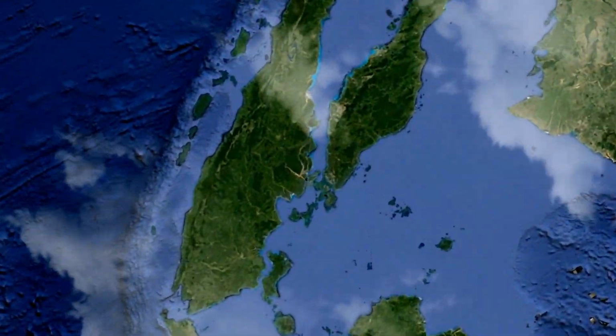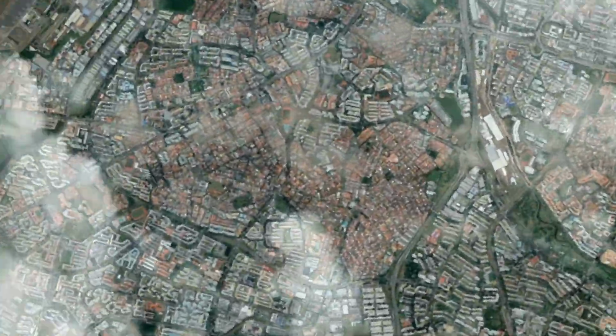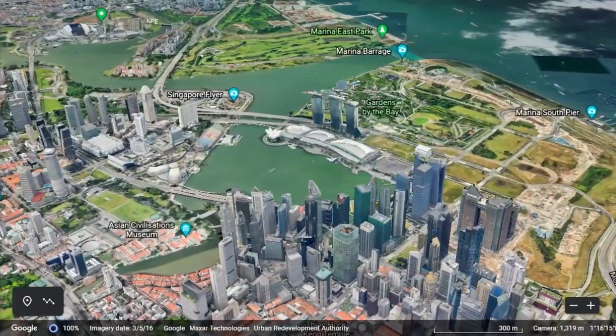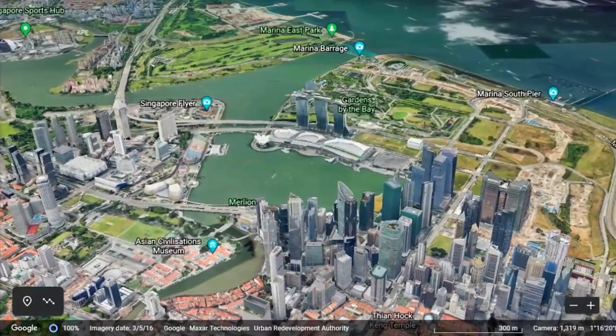Singapore is now an independent and multicultural country located in Asia off the southern tip of the Malay Peninsula with a land area of 281 square miles. In this 3D map, popular locations of Singapore are the Merlion Park, the Marina Bay, and the Marina Bay Sands Hotel.